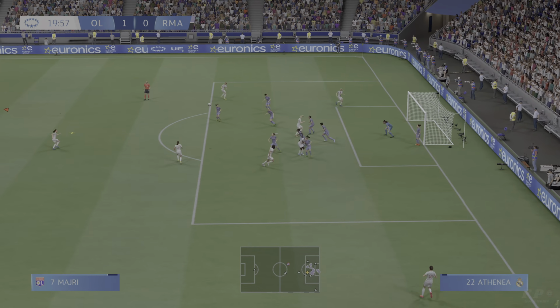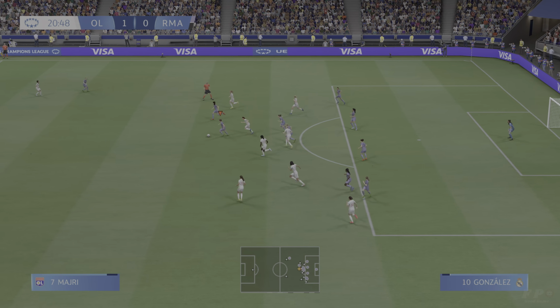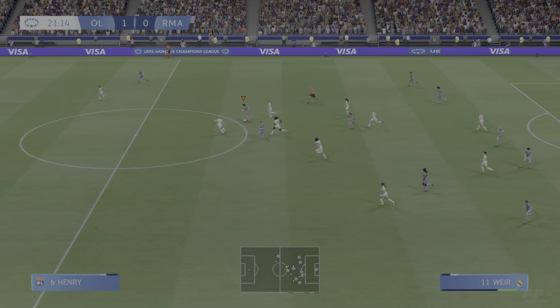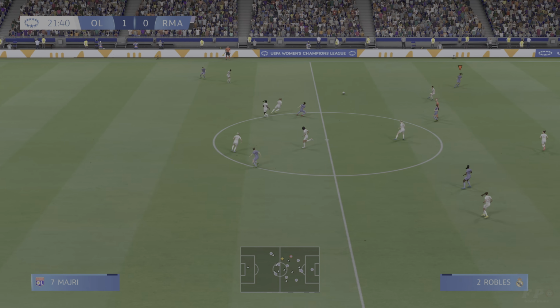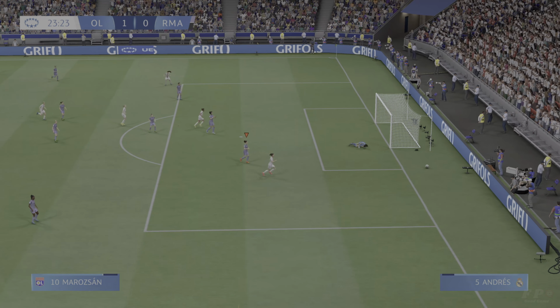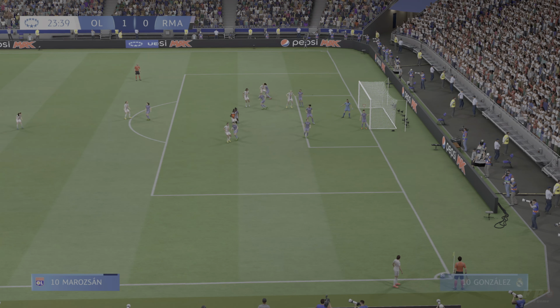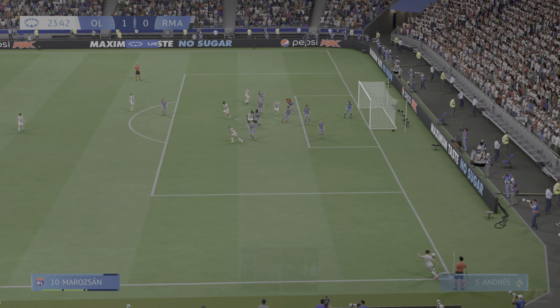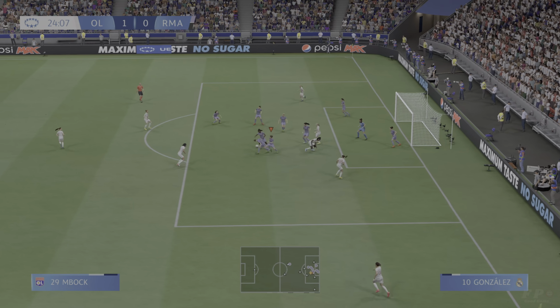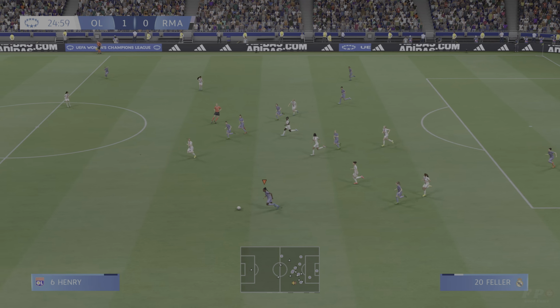Trying to pick out a teammate. Well, the danger is still there. And I think the threat has been averted. Well, the counter chance looks very real. Ada Hegerberg. Nicely saved. Can someone get on the end of this? And the problem not completely solved. Danger averted for now.